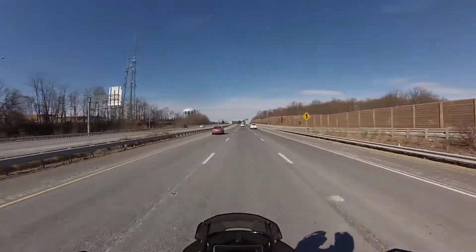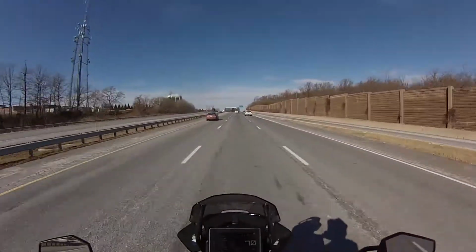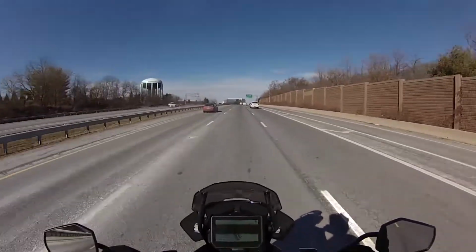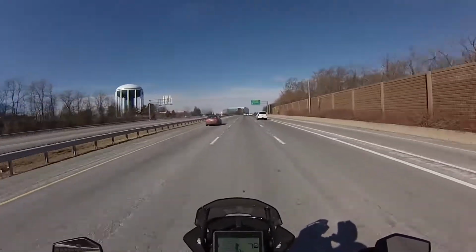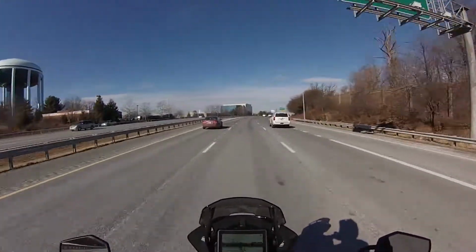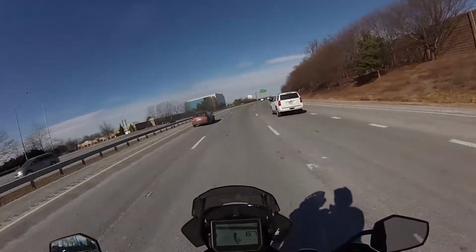Again, trying not to lug it, keeping the RPM varied. Oh, there's that TFT display again, which I can see how that becomes annoying. Yeah, I don't know about that, but it's not that big of a distraction.